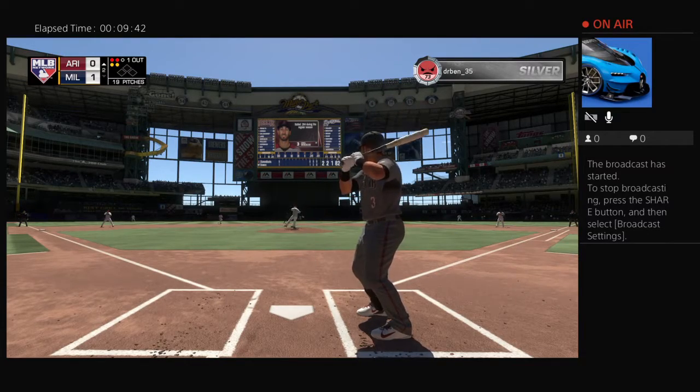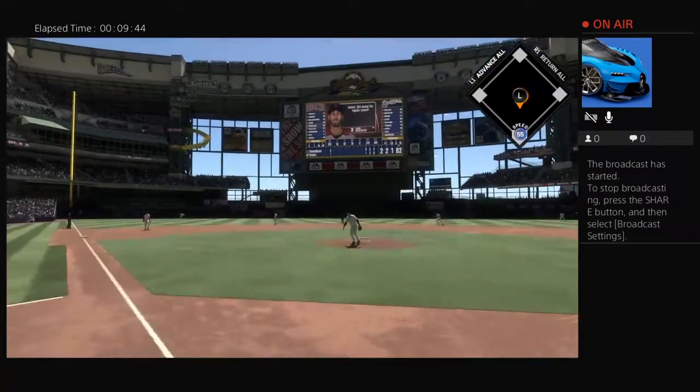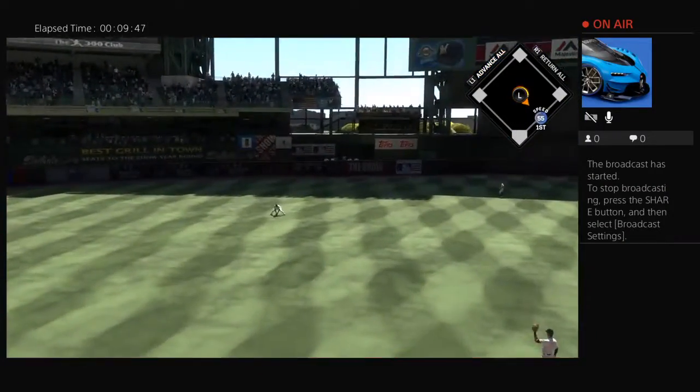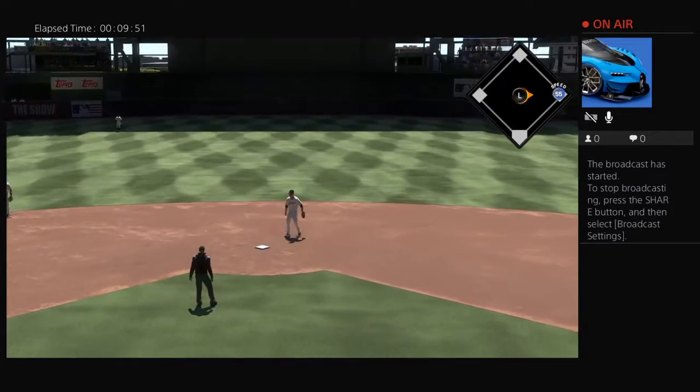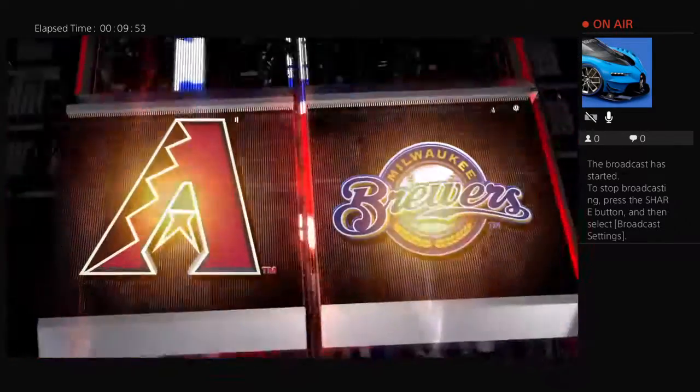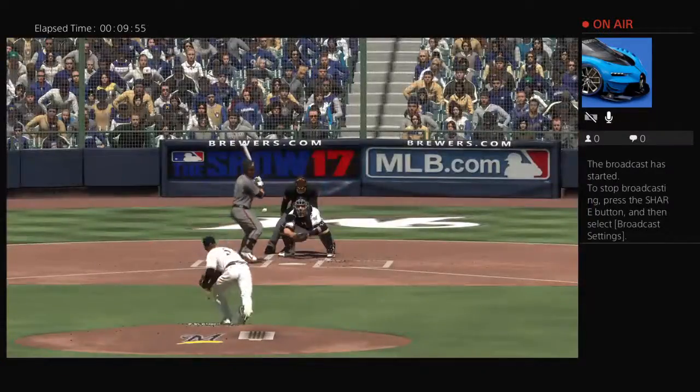All even at 2-2. Here it is. Line toward the gap in left center. And that finds some outfield grass. It's a base hit. Back-to-back line drives. Now, the first guy was out, but, man, they're swinging the bat pretty good. These two.